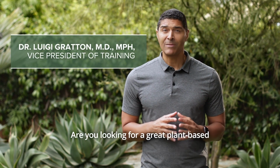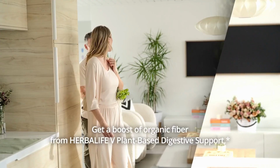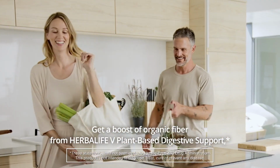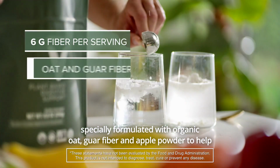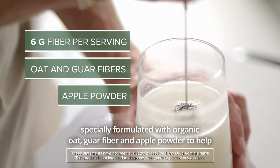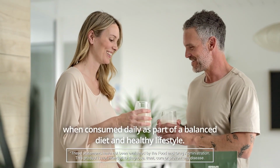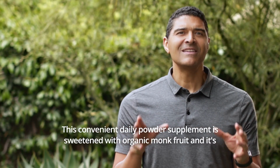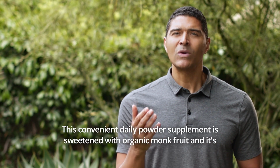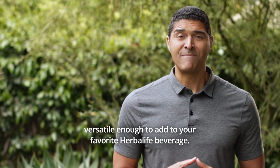Are you looking for a great plant-based and organic supplement option for digestive support? Get a boost of organic fiber from Herbalife V Plant-Based Digestive Support, specially formulated with organic oat, guar fiber, and apple powder to help reduce occasional digestive issues, such as irregularity, when consumed daily as part of a balanced diet and healthy lifestyle. This convenient daily powder supplement is sweetened with organic monk fruit, and it's versatile enough to add to your favorite Herbalife beverage.